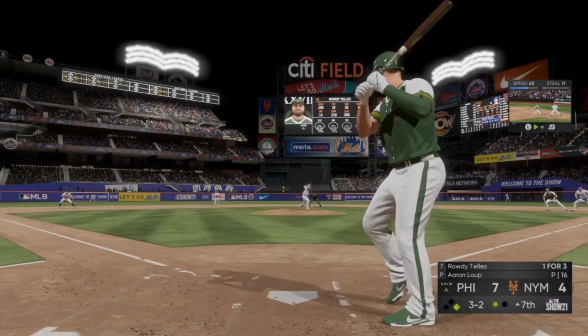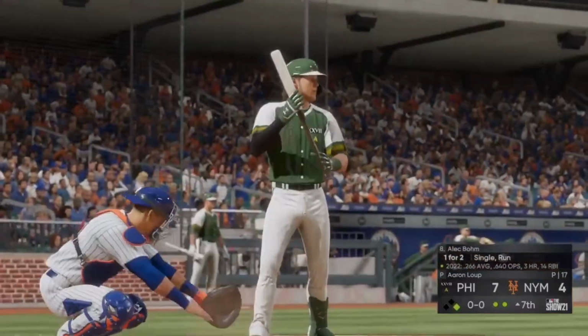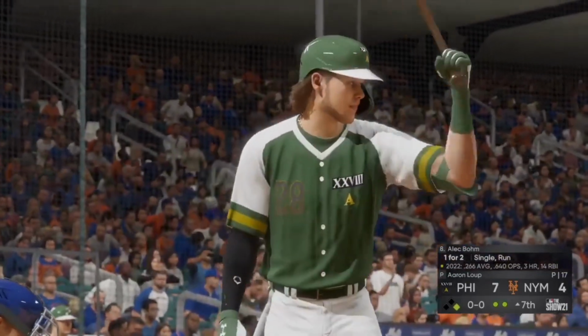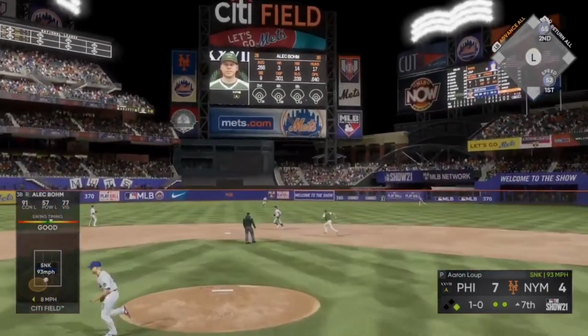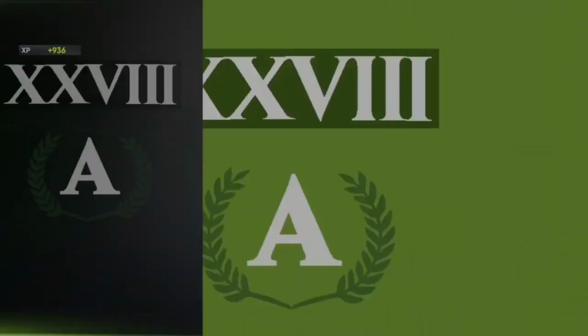Full count here. Here comes the pitch. Swing and a miss on the breaking pitch. 2 away. Now at the plate, Alec Bohm, 1 for 2 in the ball game thus far. Here it comes, 1-0. Hit fairly well out towards straightaway center. Nimmo gets there for the catch, and that ends the inning.